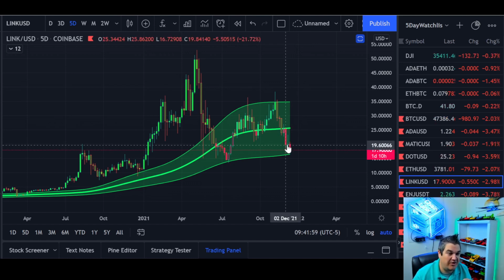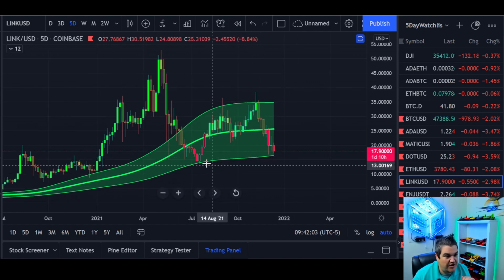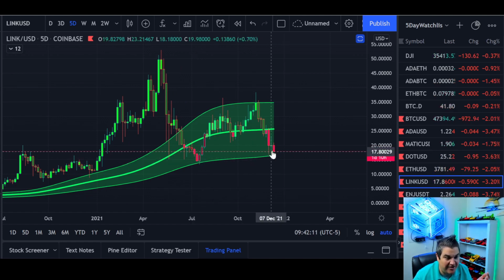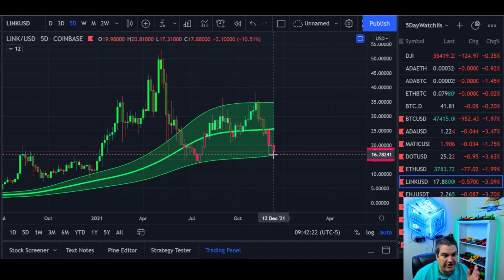All right, so here's what we got. This is our green box, and this is where I think we should relatively range until we can close back above our 21-week EMA. This is on the weekly chart now. So until we can get price action back above here and start holding support, then I think we're going to just be ranging in here for I don't know how long. Could be a couple weeks, could be a month or two.